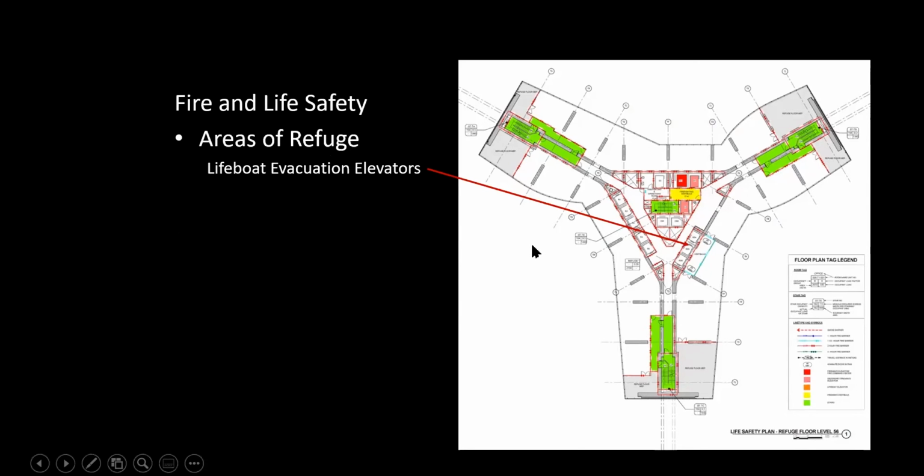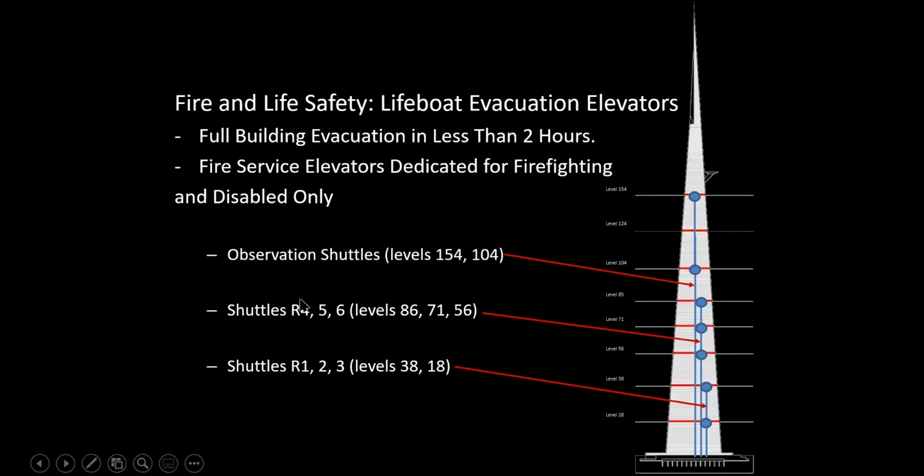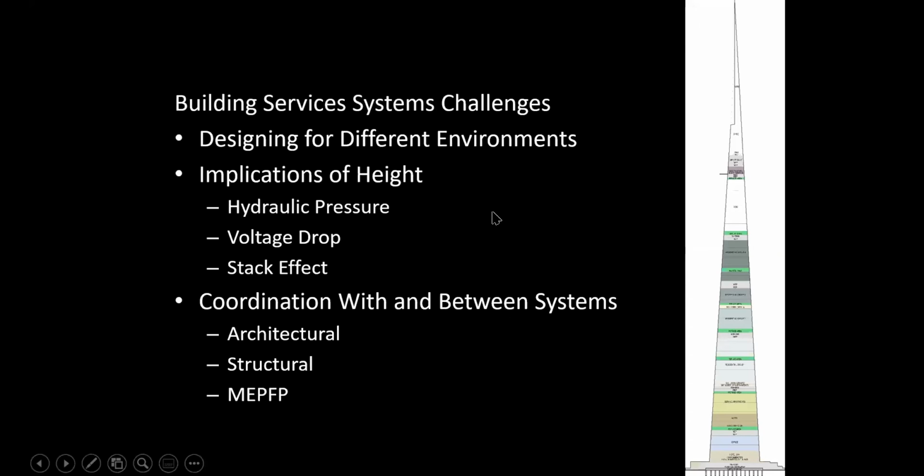And then this is actually the lifeboat elevators, and I am cognizant of the time, so I'm going to go very quickly. This area of refuge floor, again, is a lobby for lifeboat elevators. In this case, these were the residential group 3 and 4 shuttles that open up onto the floor. This is diagrammatically the shuttles that we've used. They're all high-speed shuttles in protected enclosures inside the core, so they're very good locations. And they are actually separate from the firefighting elevators. The firefighting elevators are used exclusively by the firefighters.